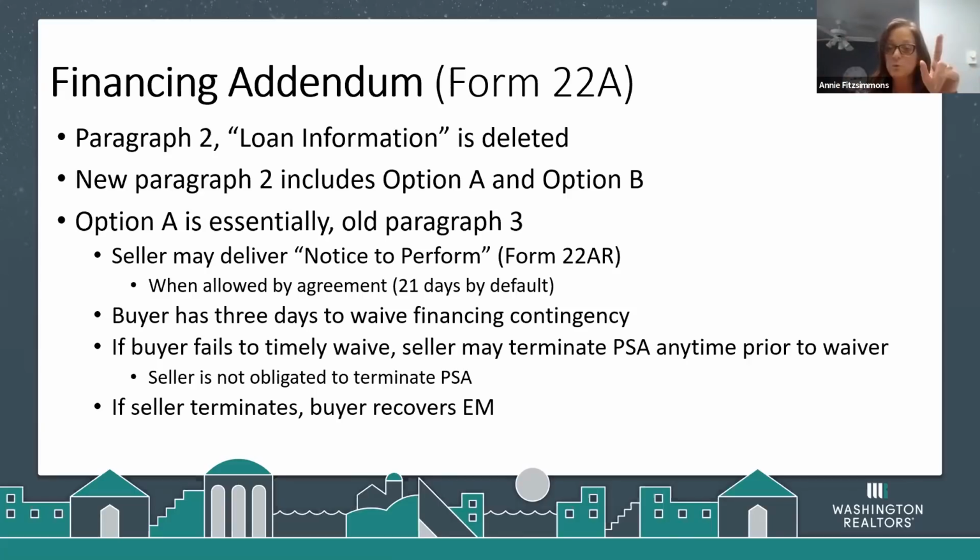The philosophy with which you're all familiar already says the financing contingency never, ever expires by its own terms. The only reason the financing contingency would ever fail to protect the buyer prior to closing is if the buyer waives it. And the only reason a buyer would ever waive it is because seller delivers a notice that advises the buyer to either waive the financing contingency or seller will have the right to terminate the purchase and sale agreement. That's our existing Form 22A.